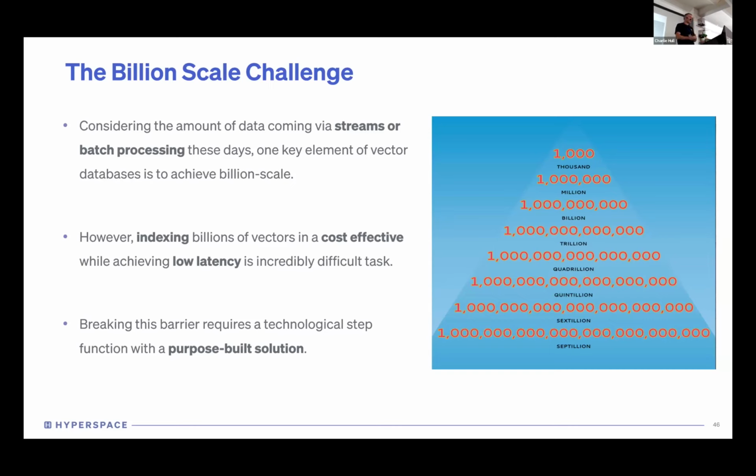Not sure that in e-commerce scales are like that, but now almost every startup can scrape the internet and get into billion scale quite easily. And indexing billions of vectors is quite expensive. And finding a cost-effective way of indexing billions of vectors and running that in real time may be quite a difficult task. And in order to break this barrier and reach that billion scale in real time, it requires some technological step function in building a purpose-built solution for search.